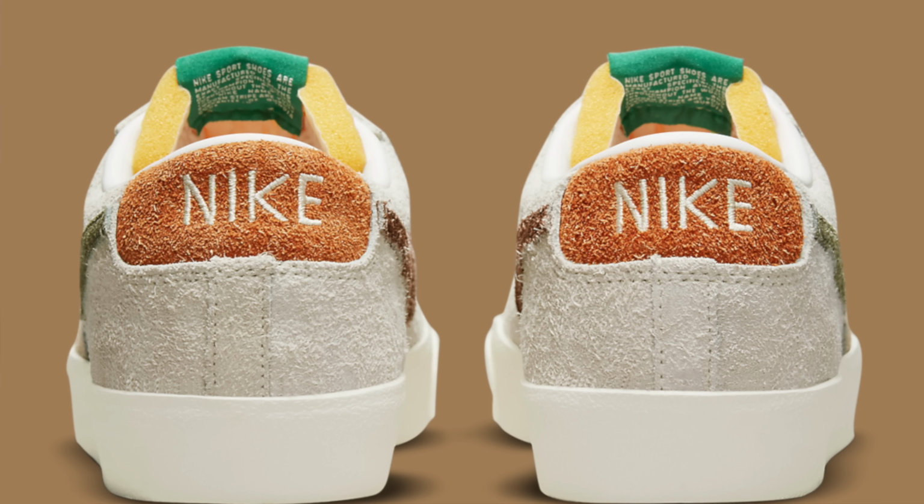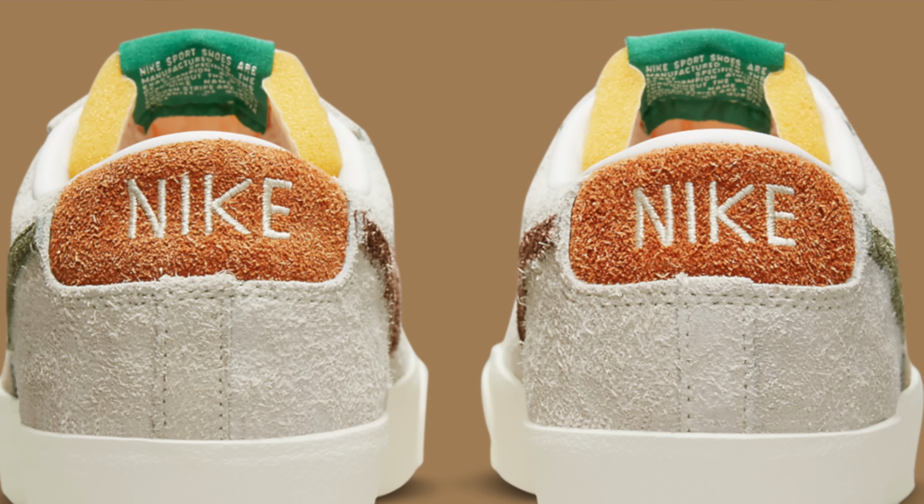I'm assuming they're calling it the coconut milk colorway because it comes in sort of a coconut milk color. He needs some milk, I don't know, but it's a nice looking sneaker and it's something that if I find on sale, maybe I'll pick up.